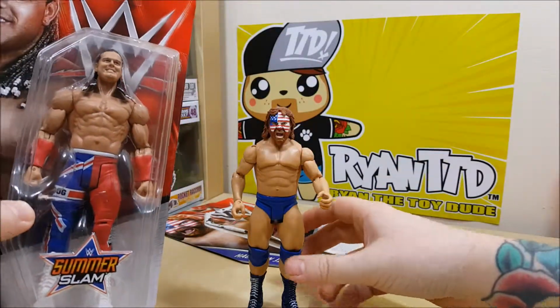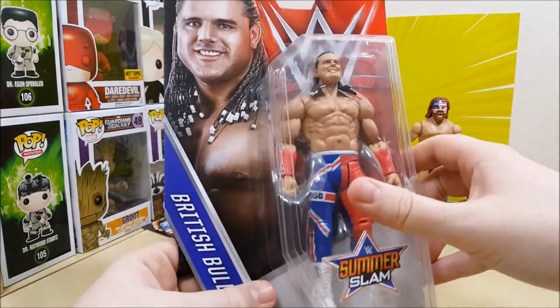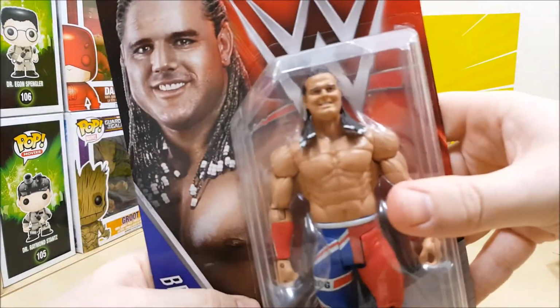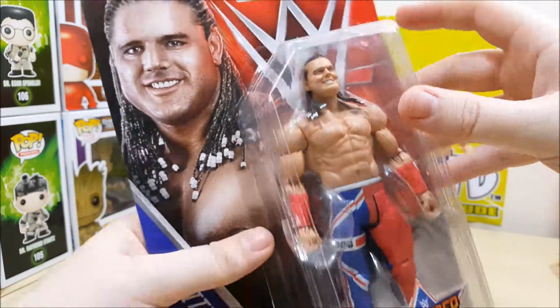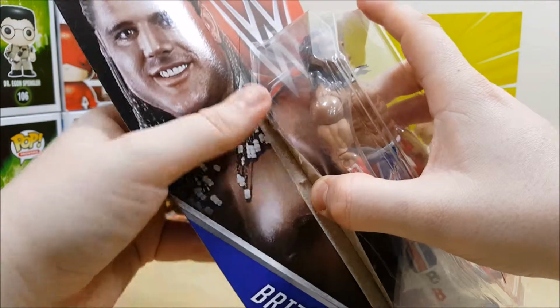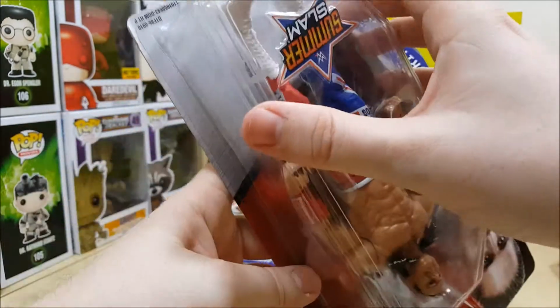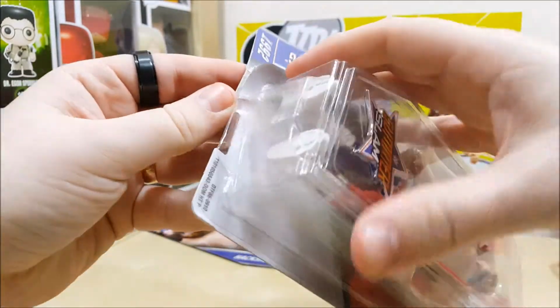Let's stand Hacksaw back here because I've got a habit of knocking figures over when I unbox a new one. Let's get this British Bulldog out of the pack. First of all, he looks epic. It's not the first time I've seen this Bulldog on a toy hunt before. We saw him in Smith's Toy Superstore for £10. I then saw him in the Entertainer for £8.66, and I nearly bought him.